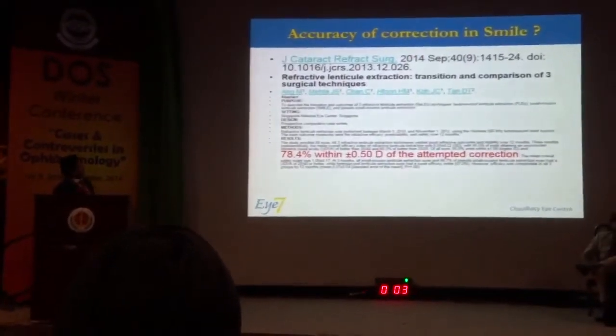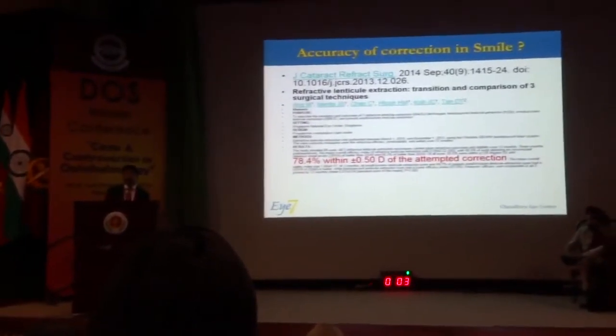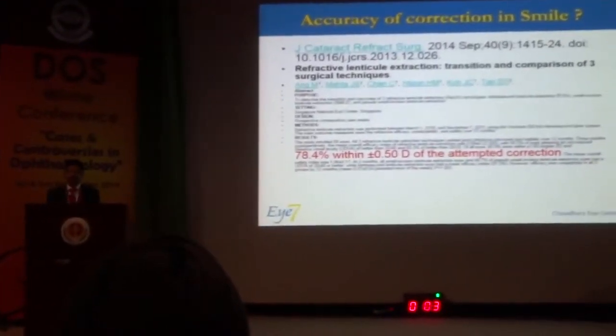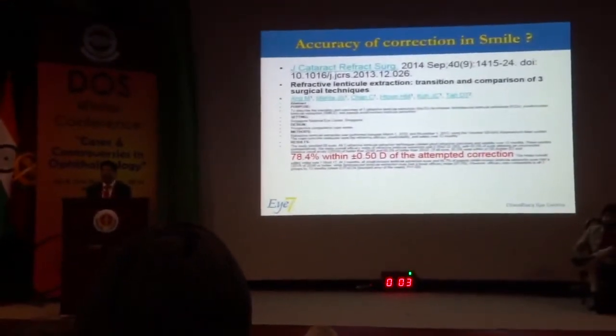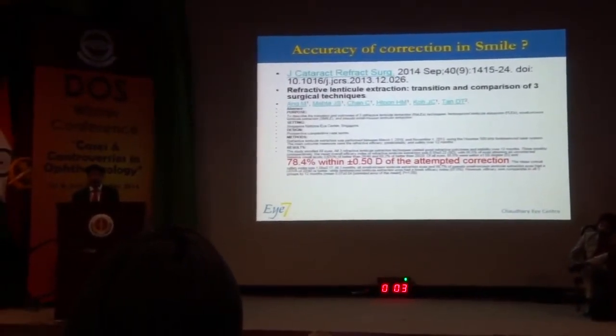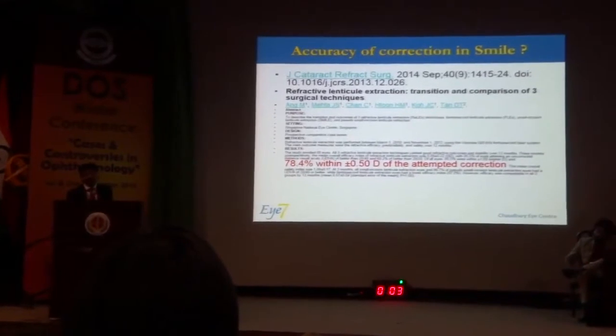Okay. Now what about the accuracy of correction? Of course, you'll see there's a bias in studies, and there'll be a lot of studies which my worthy colleague has already mentioned that there's a high accuracy of correction in smile. But the real picture is now emerging, and these are the studies.